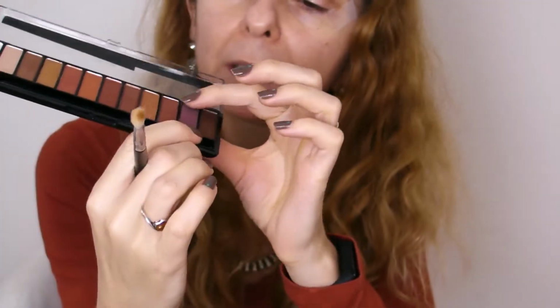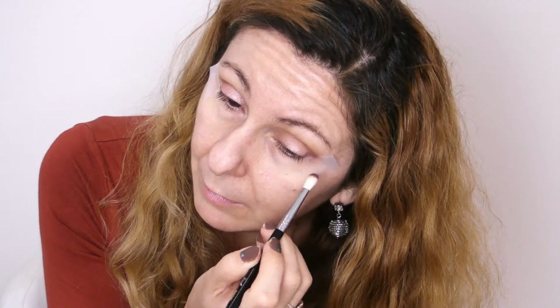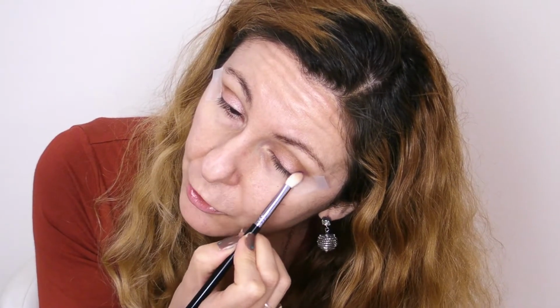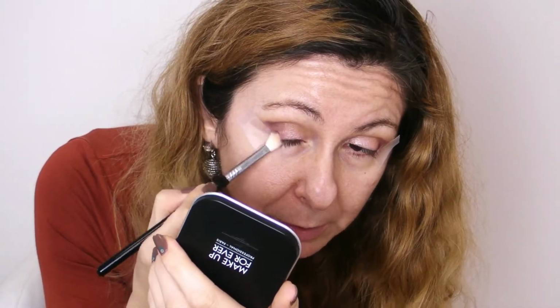I am gonna take the same Sigma E25 brush, and I'm gonna dip it on this matte, and with this shade I'm going to accentuate my outer V. One thing I don't like about this brush, the only thing I don't like from this brush, because I love it, it's the fact that it has a bit too long of the handle. So sometimes I find myself that I poke, if I hold the palette on my hand, then I might poke it without wanting to do it. So this is the only downside for me.